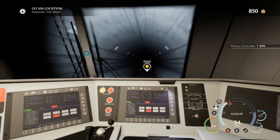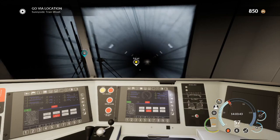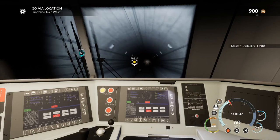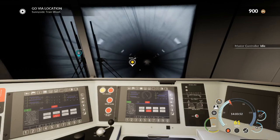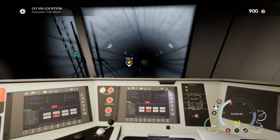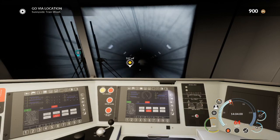Let's put it on 60 for now. Yes, I do realize, I had somebody ask me that, you do realize that the percentages is not the speed that you're sitting at yet. Yes, I'm aware. Just go flying through the tunnel. And pray everything's right.